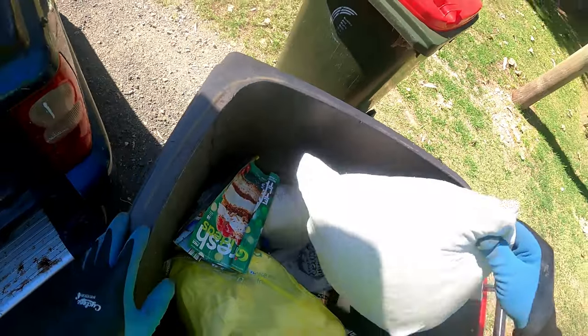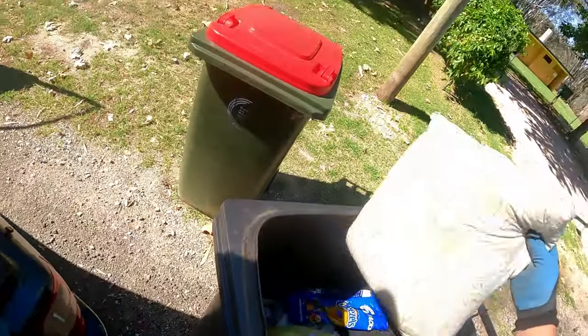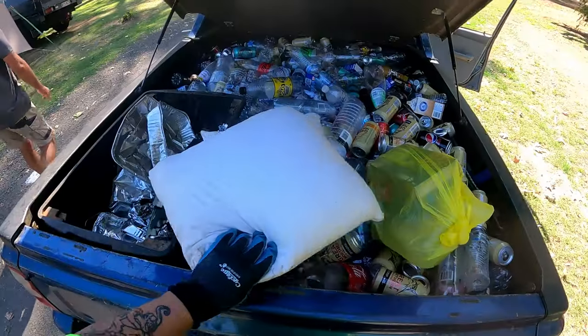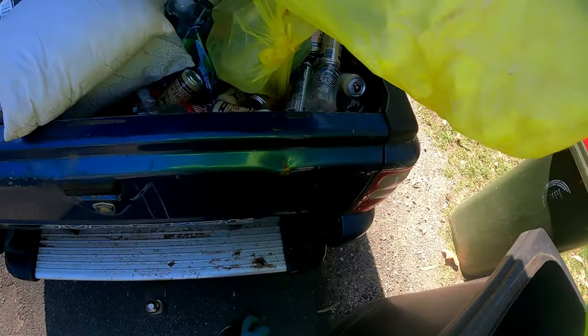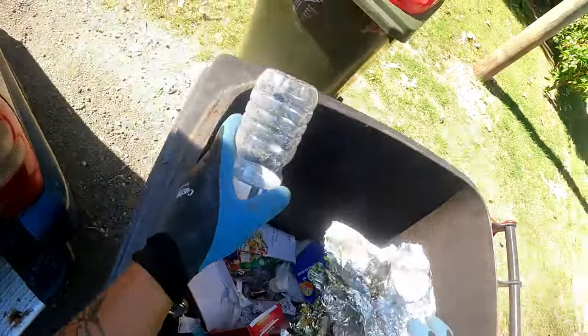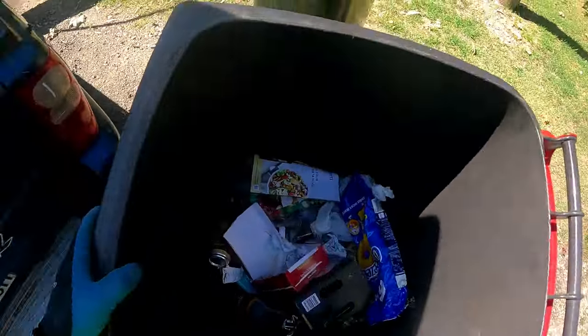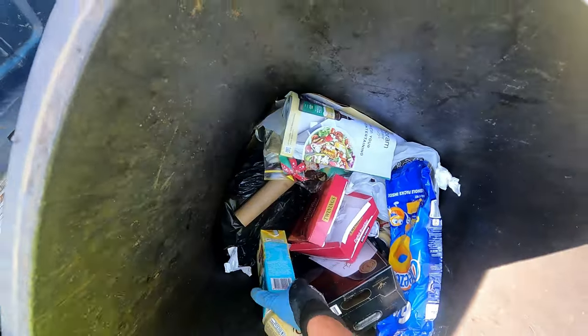Oh, what have we got here? A couple of pillows. They don't look too bad. Yeah, I see that. Chuck them in the wash. Oh, come back here. There. Golden circle one goes, I think.